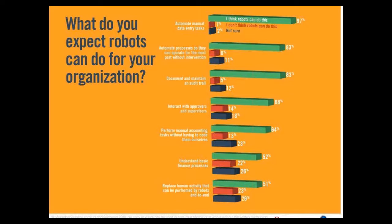That's automated data entry tasks, automating processes so that they can operate for the most part without human intervention, which is 83%, and documenting and maintaining an audit trail. However, it's worth looking at the bottom half, or the bottom 2 in particular, where about 50% or fewer think that robots can do this. Only 52% think that robots can understand basic finance processes, and just over half, 51%, believe that robots can replace human activity and that it can be performed by robots end to end.